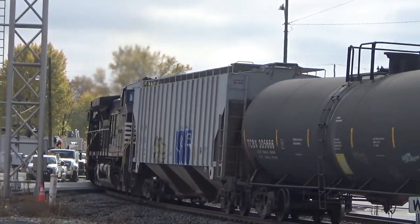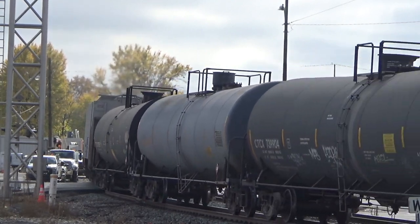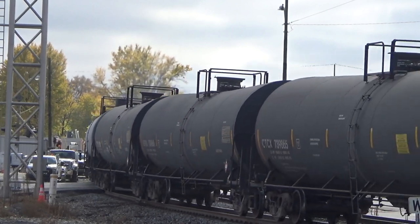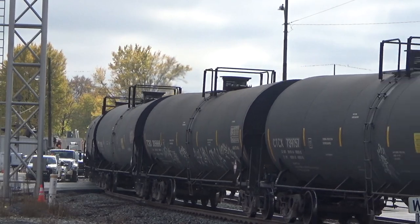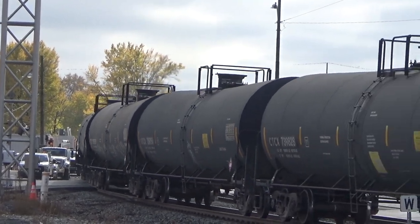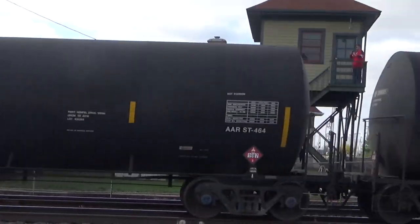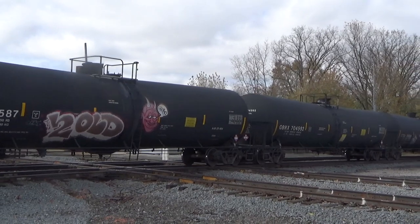I thought the ethanol train would have some more power on it. Nah, it just has some normal NS AC44C6Ms in the lead. After making out some callouts, this one's 64Q from Chicago to Salemburg, North Carolina. We don't get a lot of ethanol, this one's as needed.